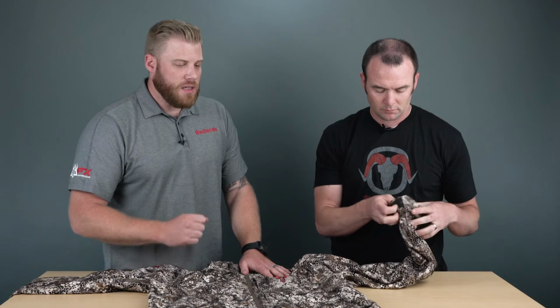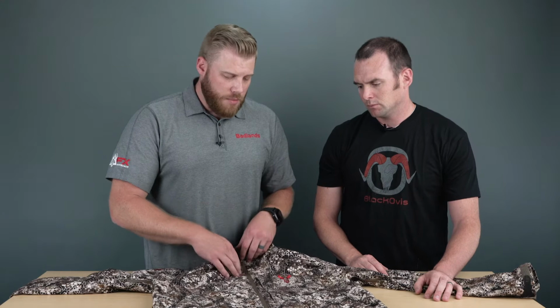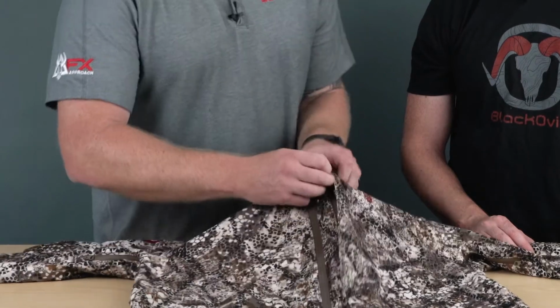This is going to be the going-and-sitting-in-the-freezing-cold piece because it's going to stop that wind. It's going to stop that cold. This plus a mid layer and a base layer underneath is going to be your cold weather setup. Venture jacket, a lot of features built into this. Like I said, waterproof zips, fully seam taped. Has this big frontal pocket here.